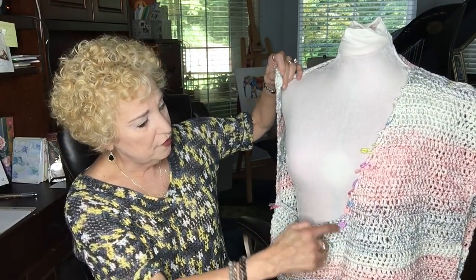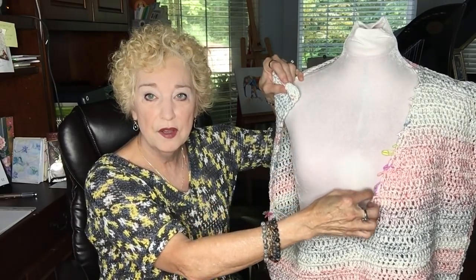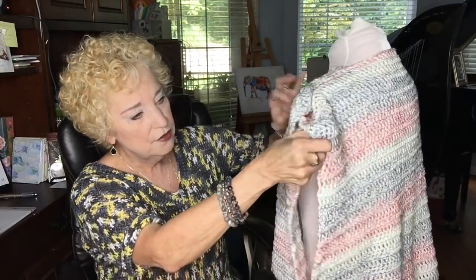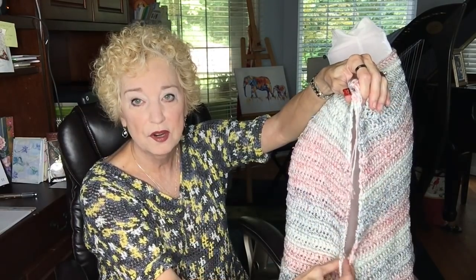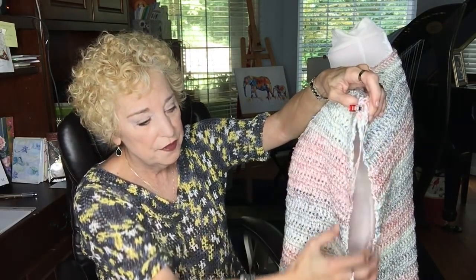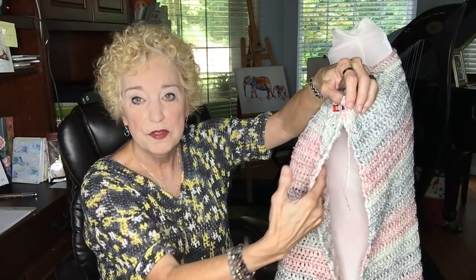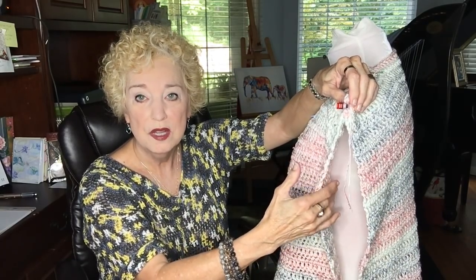But I think what I'm planning to do is to make a very large V here, put a nice band of edging around it, and then on the sleeves I'm going to leave them wide open, probably down to here, and I'll put an edging on them as well. That will give you the ability to wear it with a tank top or a tee, a long sleeve or short sleeve tee, anything like that. You can wear it, so it will be quite versatile.